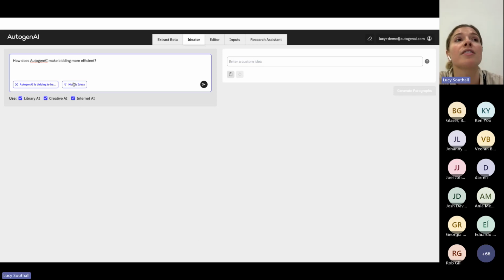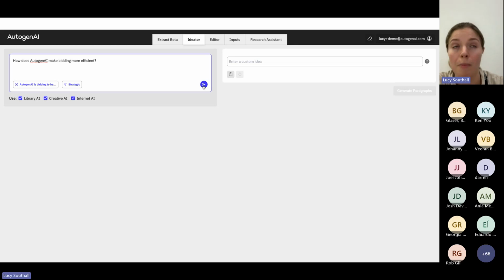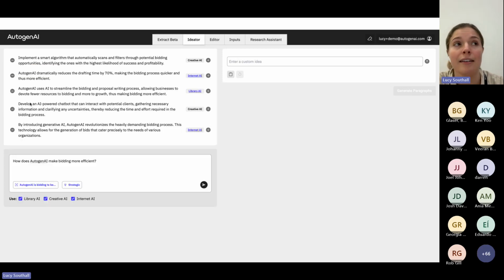I can even modify those ideas further. Perhaps today I'm going to pick a one-word modifier such as strategic to allow the tone of my ideas to be demonstrated by the thing I've selected. So you might be wondering, where will the answers come from to this question that I want to generate ideas from? Well, it's going to first look through my library, where we have all of the things that we've written previously, just as I would in a writing process.